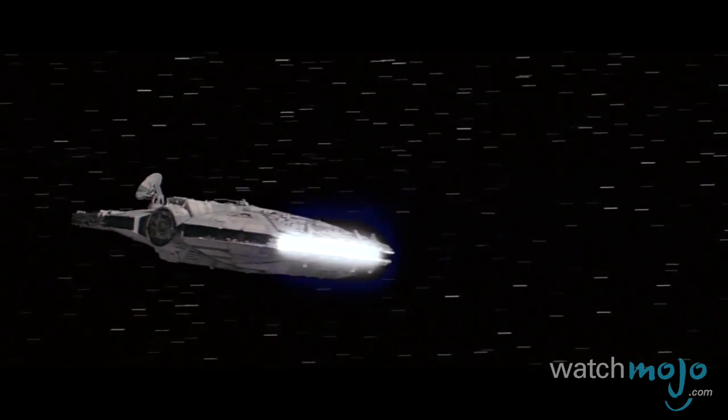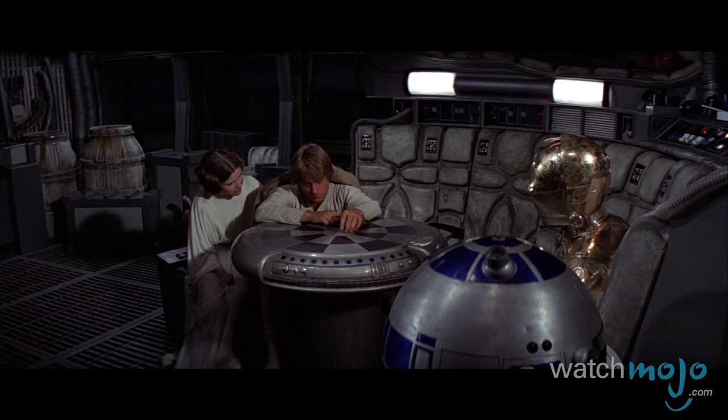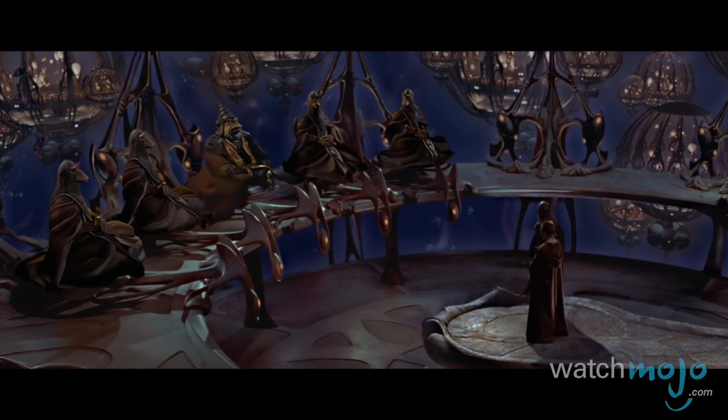Where the original trilogy still immerses us in a galaxy far, far away with its revolutionary practical effects, Star Wars Episode 1 just feels like a cartoon by comparison.